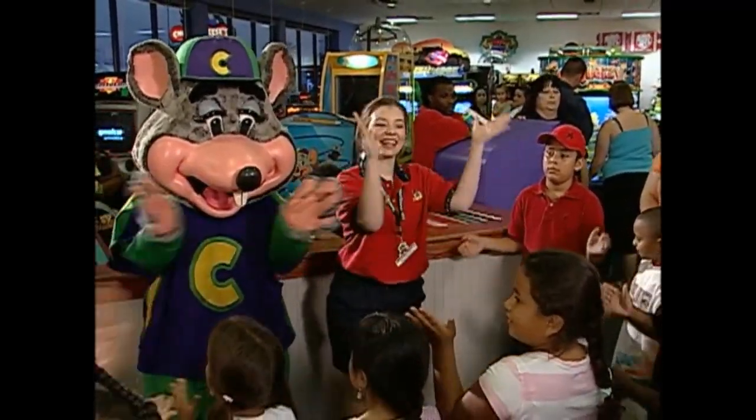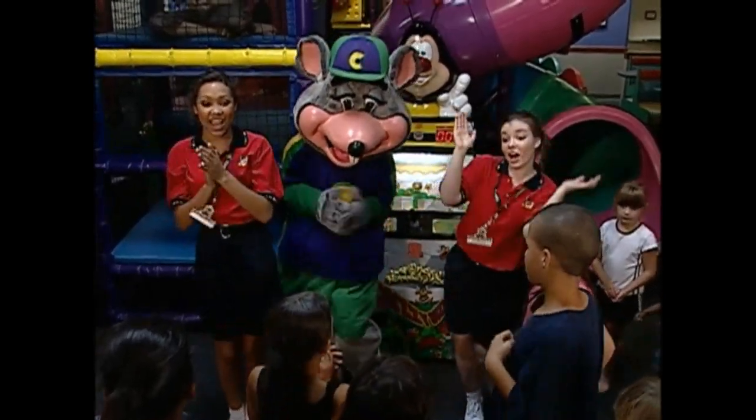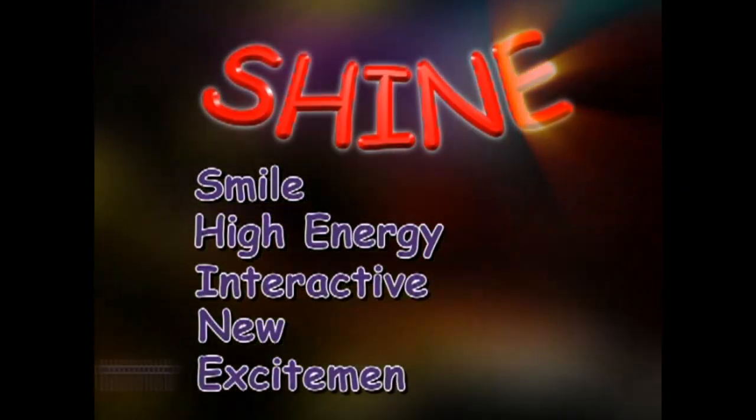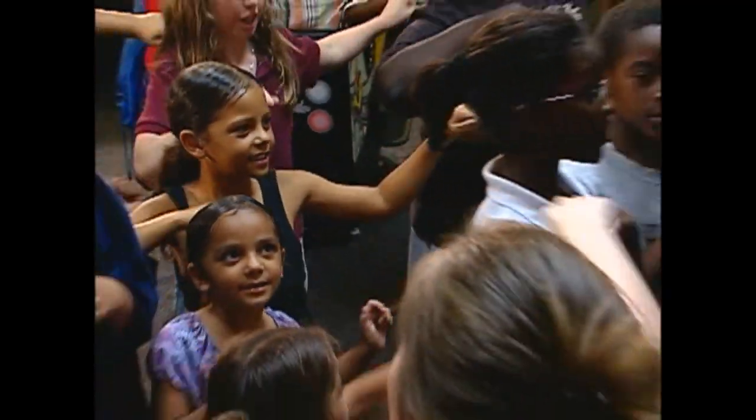For example, if you typically do the roadshow by the ice cream machine, why not move over to the skee ball lanes or even underneath the sky tubes? This keeps the performance fresh for our guests and fun for you. This also applies to certain dance moves. Change it up. Let's have some fun. E is for excitement. We want to do everything with exuberance. Trust me, if you're excited about what you're doing, then the guests will be excited as well.